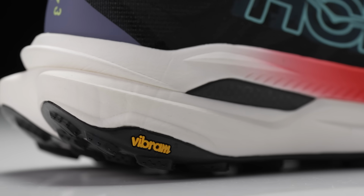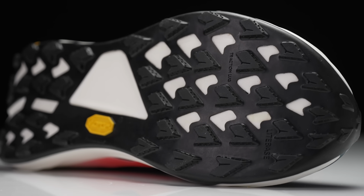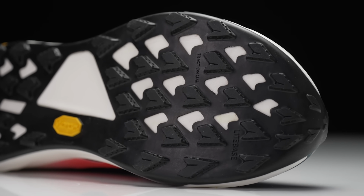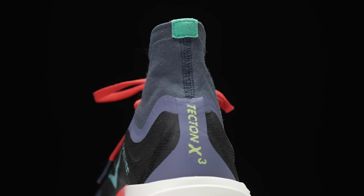Definitely one of my favorite trail shoes of all time. The cushioning was dialed in correctly. The Vibram outsole just really gripped the trails amazing. Like, my footing was very secure. But I also really love a booty upper. This one just felt so good on my foot. It kept me locked in over the midsole.